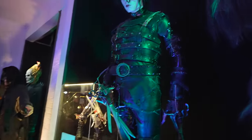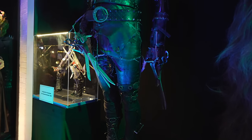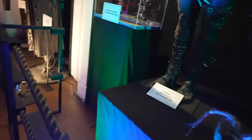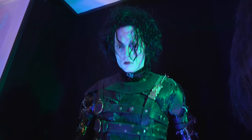You know what that is. Yes, of course. And the people who did the makeup and hair are friends of mine. They heard we were doing this, so they came in and refashioned his hair. So there's this whole costume and a set of his original hands. That's all from Edward Scissorhands. So I'm very proud of that.